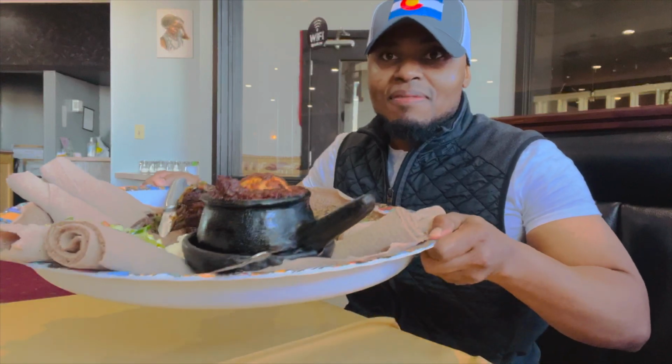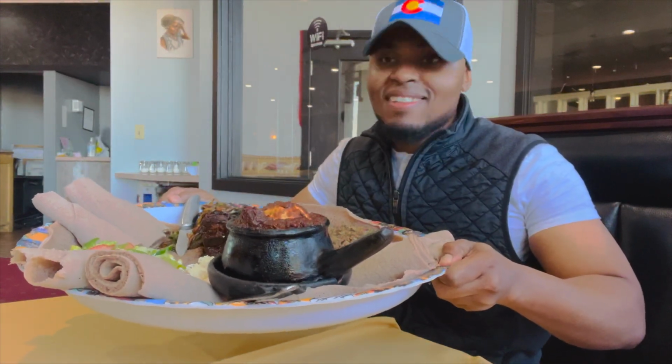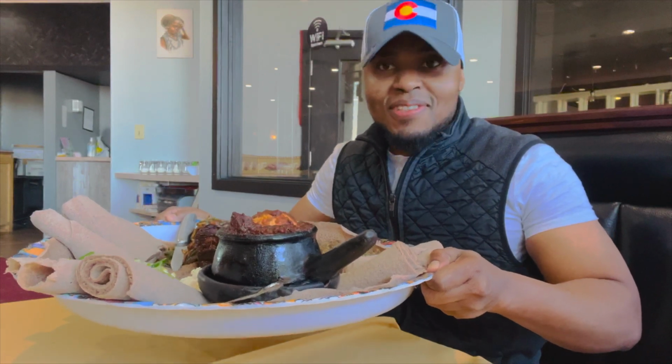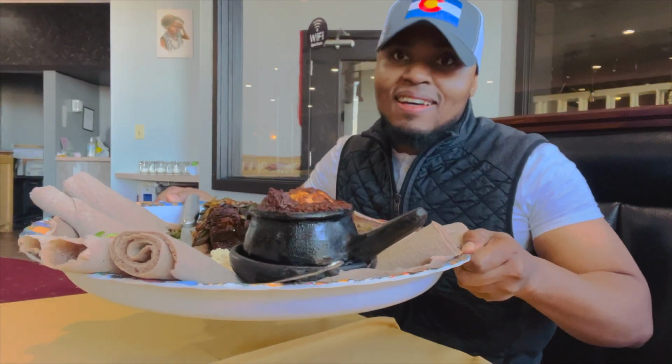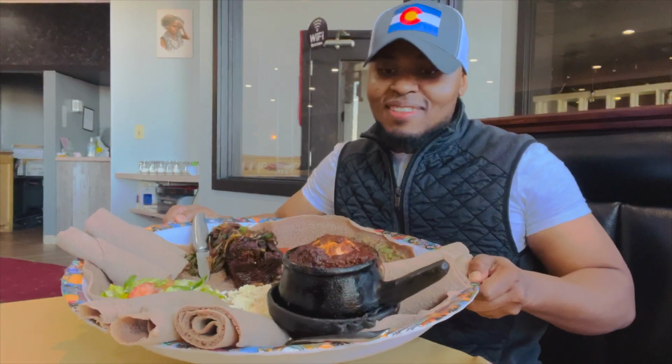Oh my goodness, this is a massive feast of Ethiopian food. I'm super excited, and I don't know how this is gonna go, but hey, first time trying some Ethiopian food, and I think I had to try my best and finish it, hopefully.